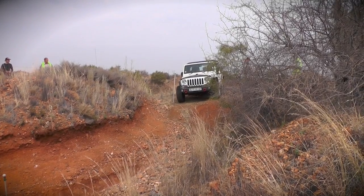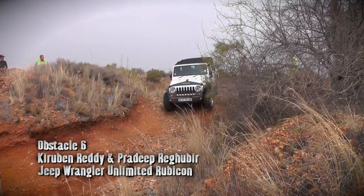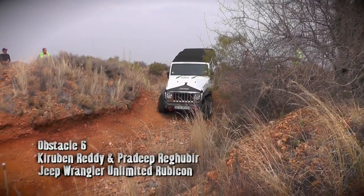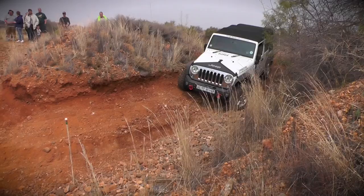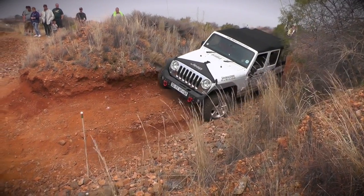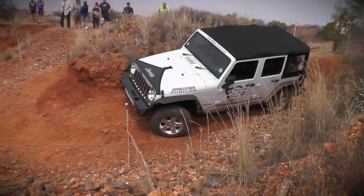We move along to obstacle 6, where Karuben Reddy and Pradi Bruchobert are taking on this long and tight obstacle in their long wheelbase Jeep Wrangler Rubicon. This Jeep is very capable, but its turning circle rather resembles that of an oil tanker. So let's see how the Jeep lads go here.